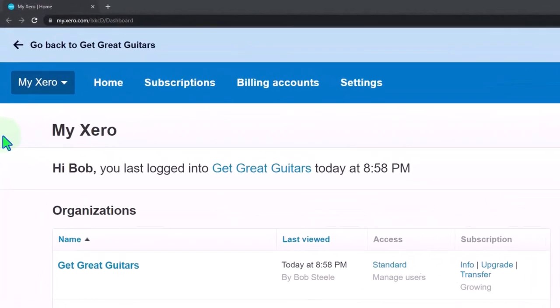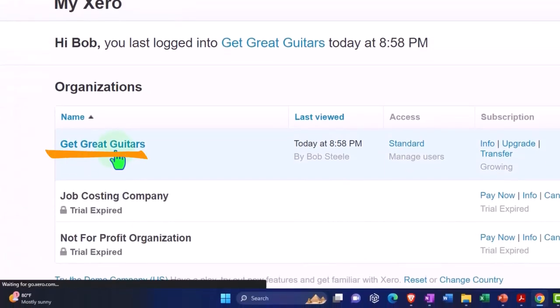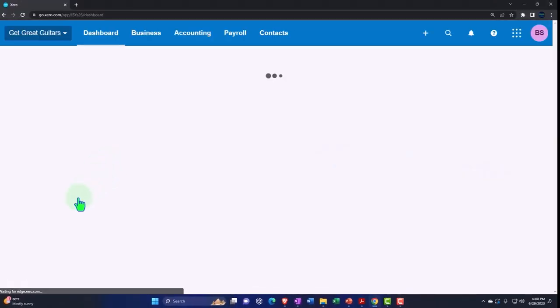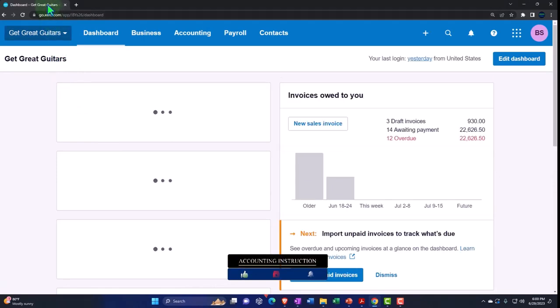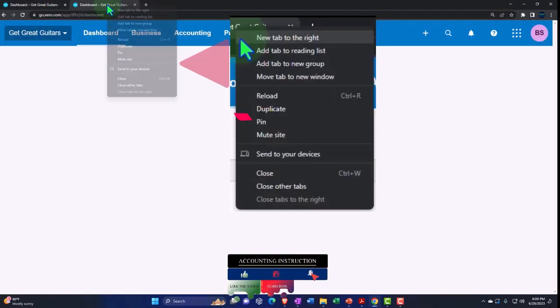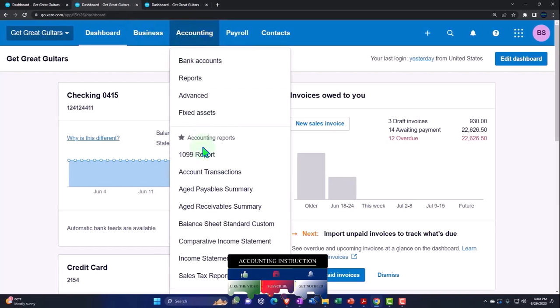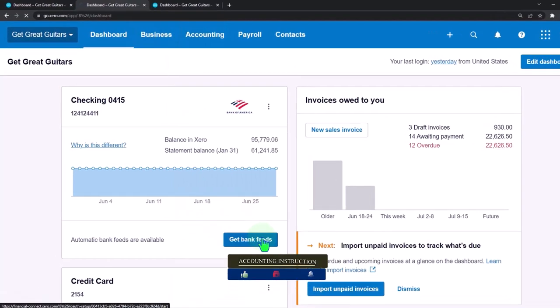Here we are in our custom Xero homepage. Going into the company file we set up in a prior presentation, Get Great Guitars, duplicating some tabs to put reports in. Right click in the tab up top so we can duplicate it. Right click in the tab up top so we can once again duplicate it. Back to the tab in the middle, accounting drop down, we want the balance sheet type report that we're going to open.